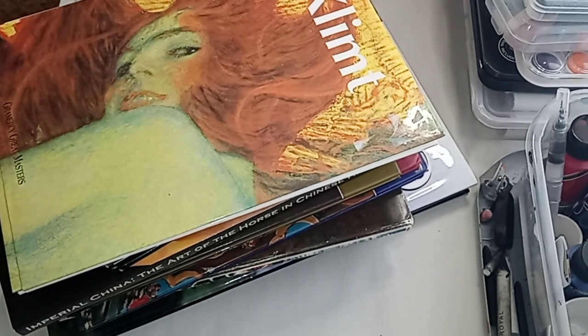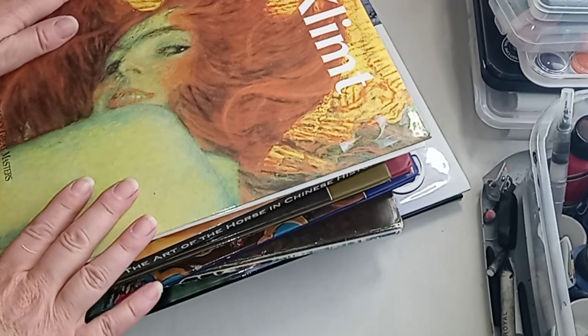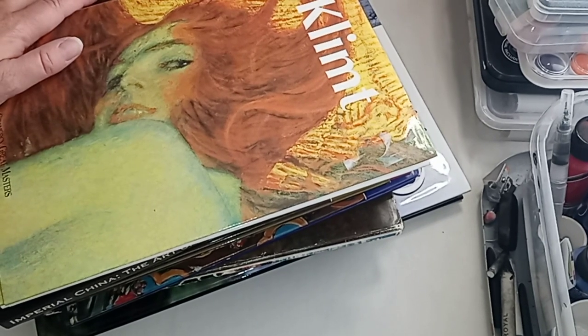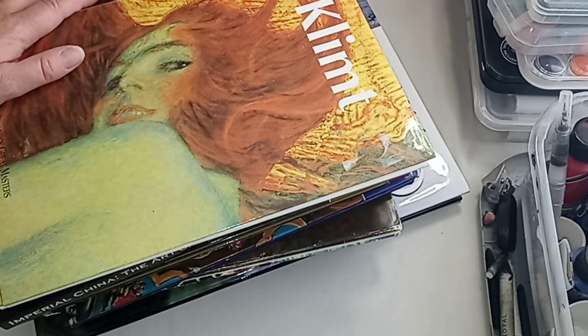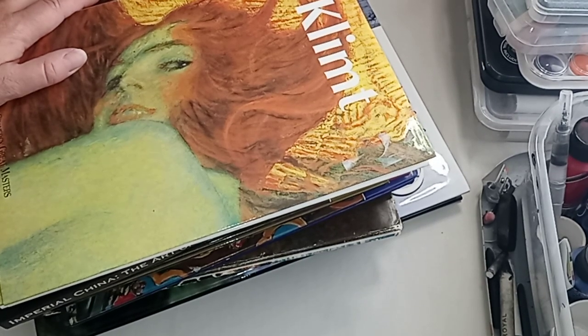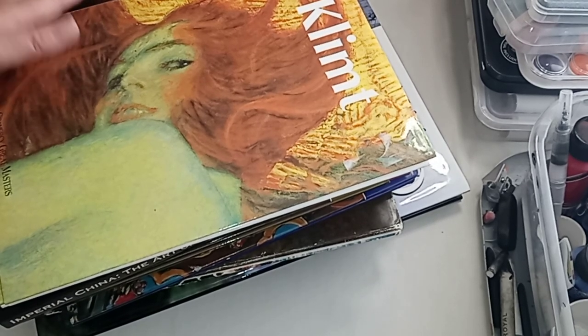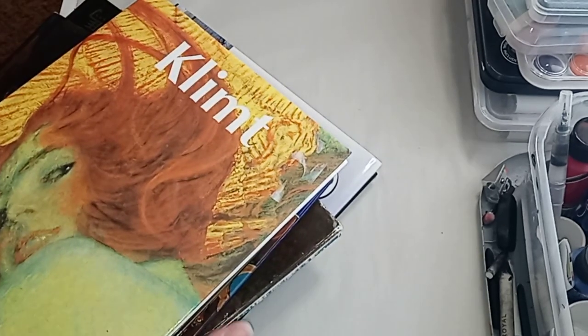I just wanted to jump on here and show you what a great find I found. I went to my local library and they have this room that is filled with books that you can buy. I guess they're no longer keeping them on their shelves or replacing them with newer things. Their soft bound books are 50 cents and all hardcover books are $1. So I got all these books for $1 each. Let me just show you what I got. I thought they'd be really interesting.